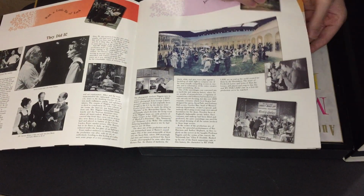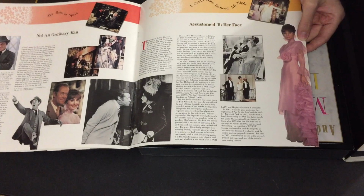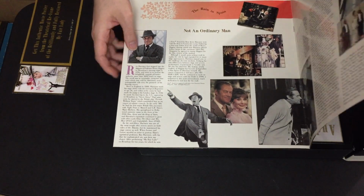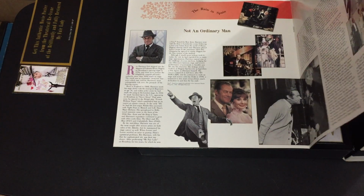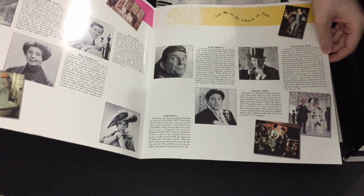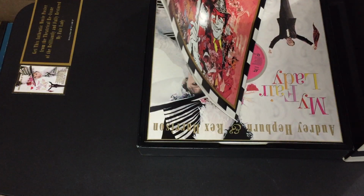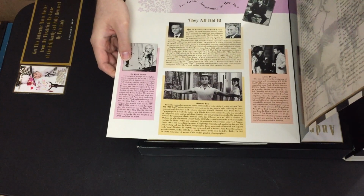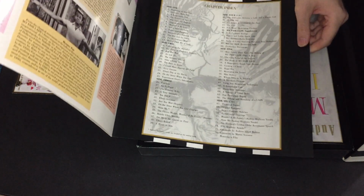Kind of more historical background and bits and pieces about the costuming, the set design, the songs, the lyric writing, and then a little bit of breakdown of information about various key cast and crew members. And here you have your chapter index.